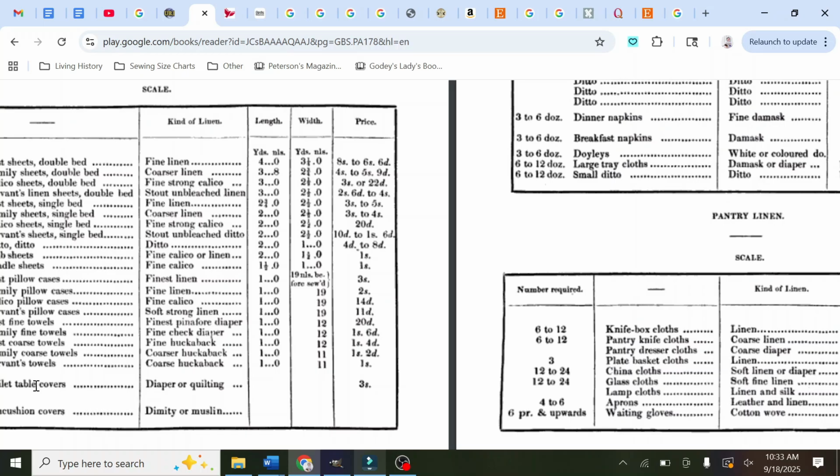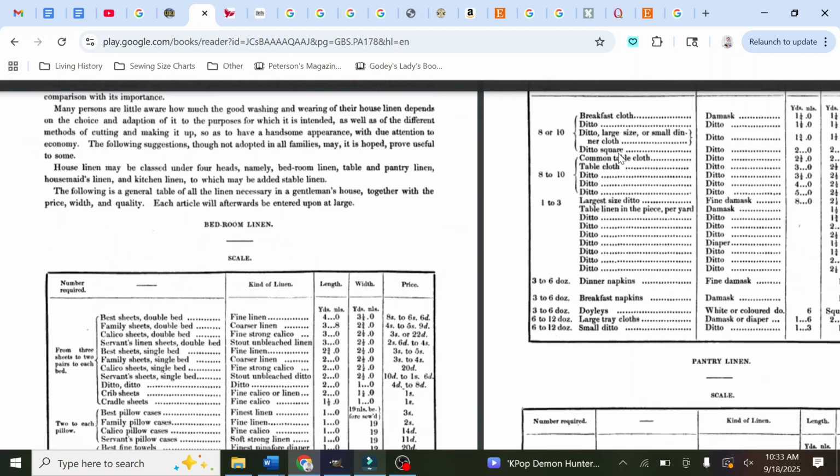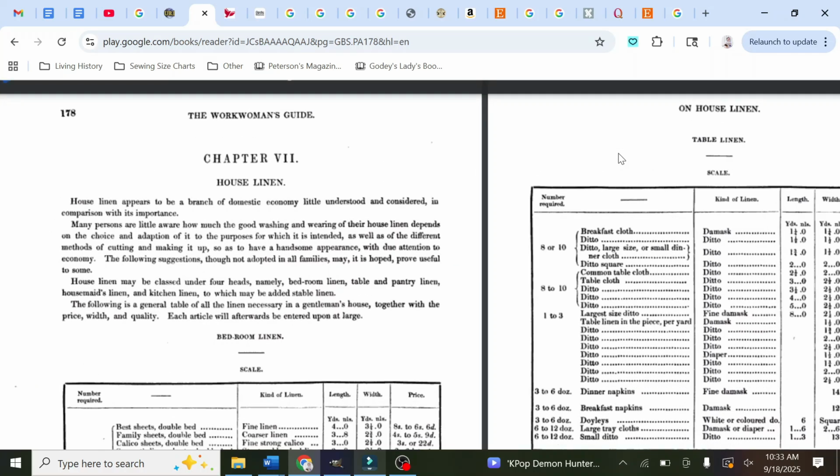It also says table covers. So if you go back to where we're talking about table covers, it'll tell you diaper quilting. It doesn't give you a length or width because you're making it basically to the table at that point. Dinner napkins, it'll tell you how to make those up here. So this is page 178 and 179, and this is just an online copy of the Workwoman's Guide. I will link it below for you.